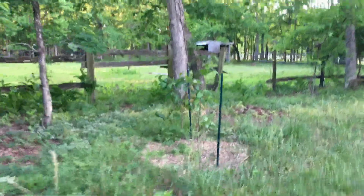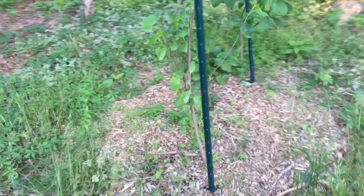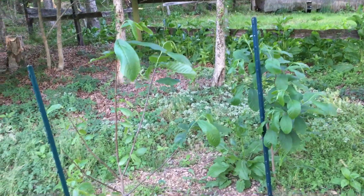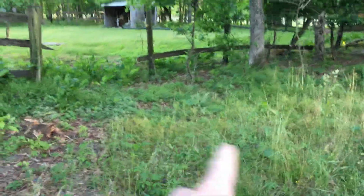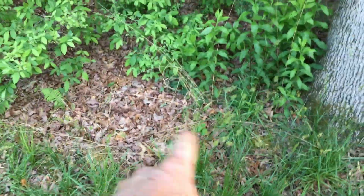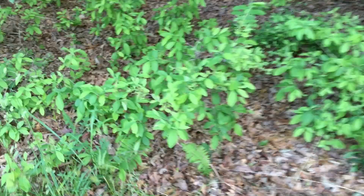Got a couple more pawpaws back here, and I've had ramps come up underneath there that we planted. Spread out some Virginia bluebell seeds in this area. Haven't seen anything happen yet, but we just planted those seeds recently. Planted some fiddlehead ferns over here. There's one, but I don't do super well over here. They haven't spread a ton. There's some, and some ramps in that area too.